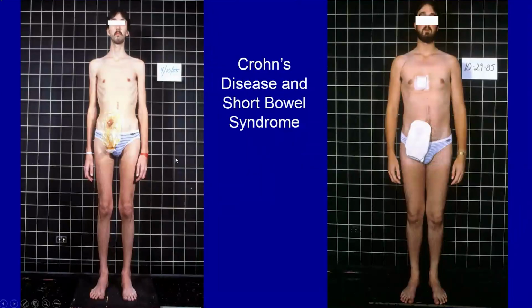This next patient is a patient with Crohn's disease and short bowel syndrome who was placed on home parenteral nutrition and after 6 months had regained all of his weight on home parenteral nutrition, still continued to need the parenteral nutrition at home. And as of this date, approximately 35 years later, is still doing well on home parenteral nutrition.